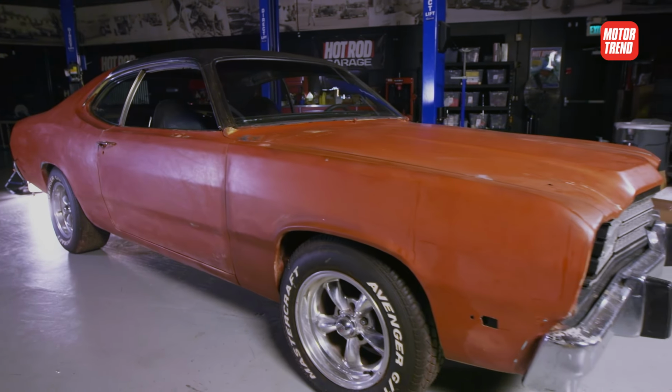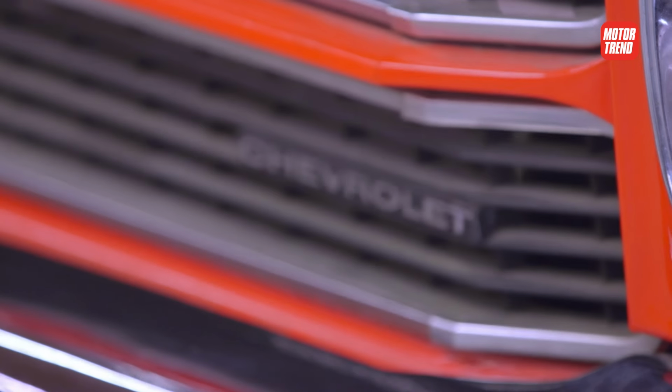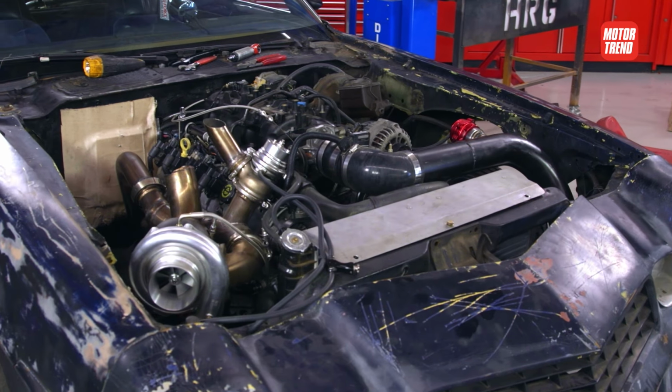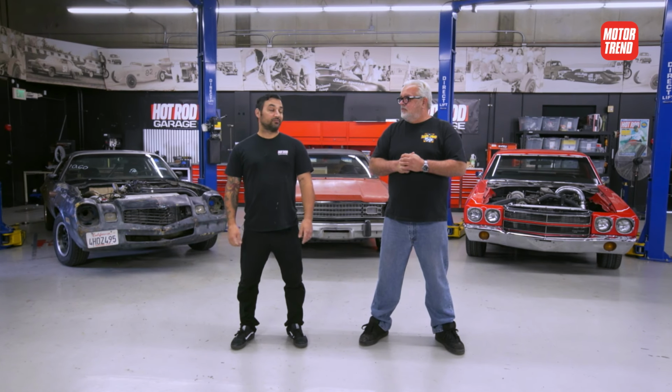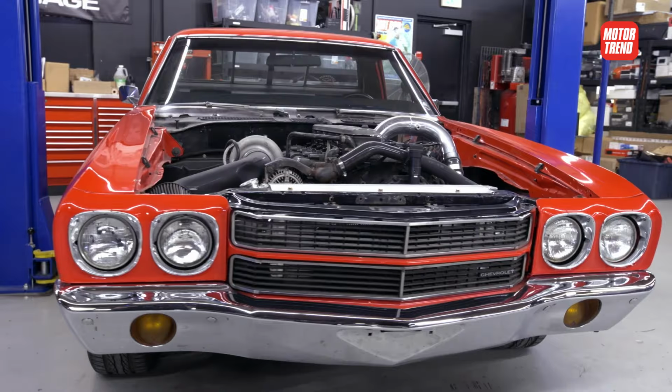We've got all these cars that maybe we built them and didn't drive them, or maybe we drove them and didn't race them. So what we decided to do is take all three of these cars, get them fixed up, take them to the track, and have some fun. Nice. Yeah, it's gonna be sweet.